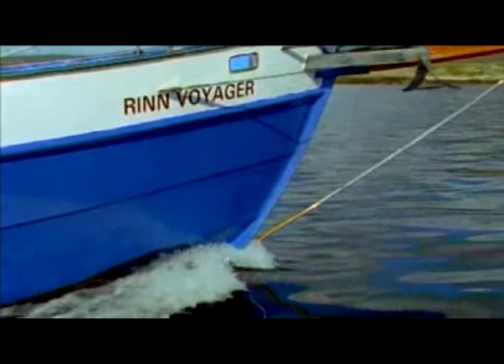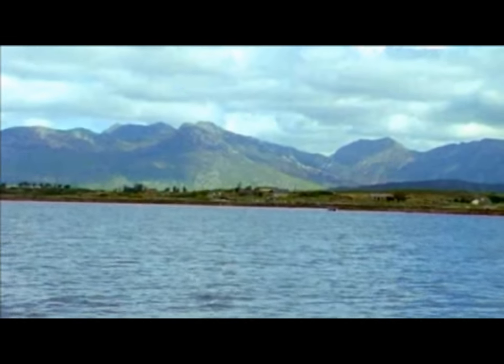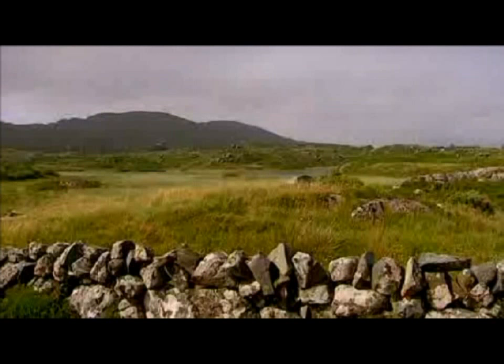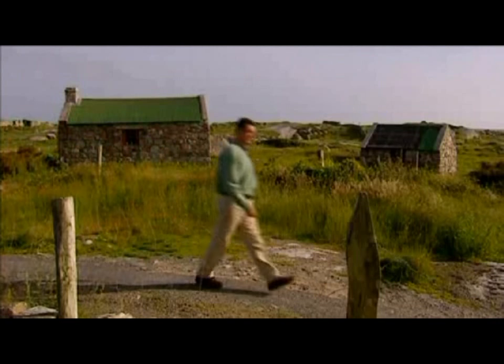This exercise is a nautical nightmare, but a scenic dream. We're heading straight for the 12 bends. It's like sailing through a Paul Henry painting. Connemara is a very peaceful place. Out here on the back roads, the loudest thing you'll hear is the odd cuckoo.